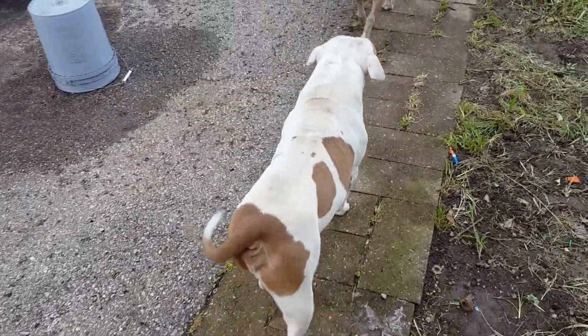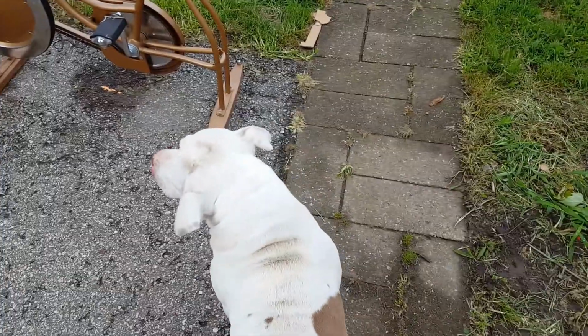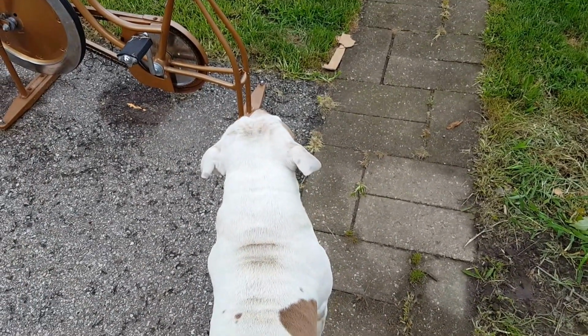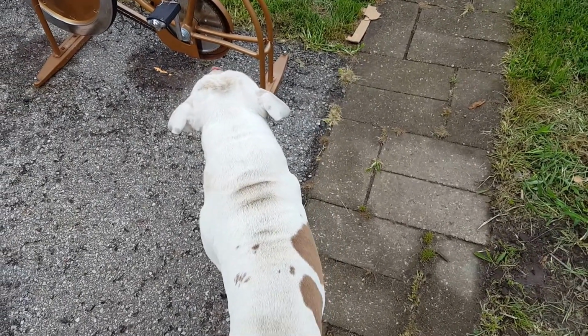But without further ado, I'd like to start off with today's topic, which someone actually suggested. So, how to stop your dog from excessive drooling or slobbering.